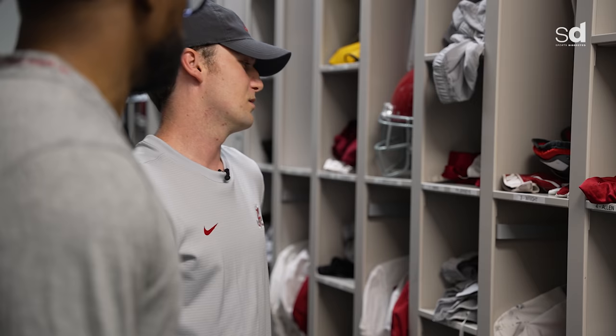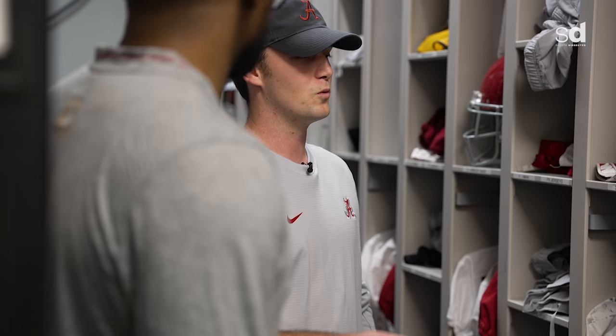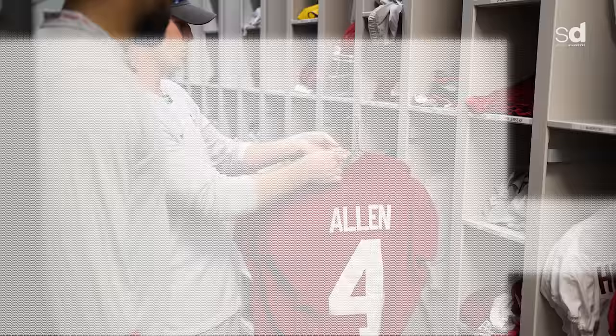All the new freshmen, they have two of each color. So two white, two crimson, because we always bring one jersey with me that goes on their shoulder pads. And then I bring a whole set of backups. Chris has been here for 4 years, so he has four crimson jerseys, but he also has a backup jersey, so he has five crimson jerseys.